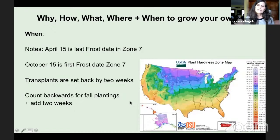So like I just said, we are apparently in zone 7 here on Long Island. We have a last frost date of April 15th. Now, April 15th is just a week away, right? Not even, it's like 5 days away. And you can see April can be kind of variable. I would really not go with that date. I would go closer to May 1st.